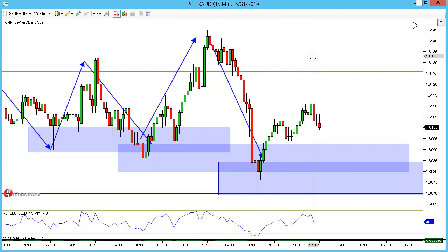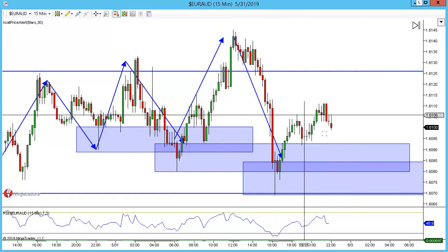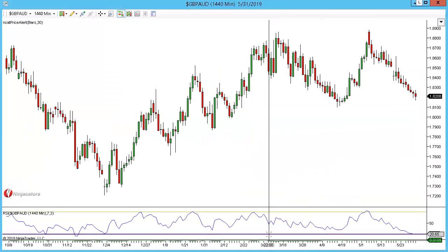It's a good 60 pips up for grabs if that comes off. In terms of a double bottom, well, I don't think we're going to get the formation for one here, but we did have the RSI go oversold on this first touch. Let's go and look at the pound Aussie trend continuation opportunity on here.